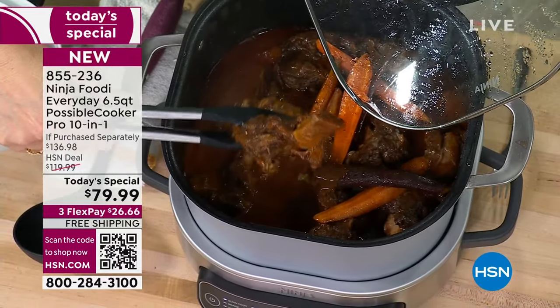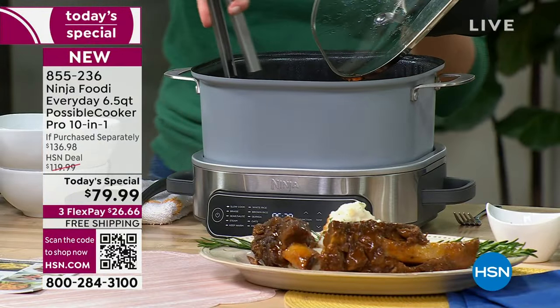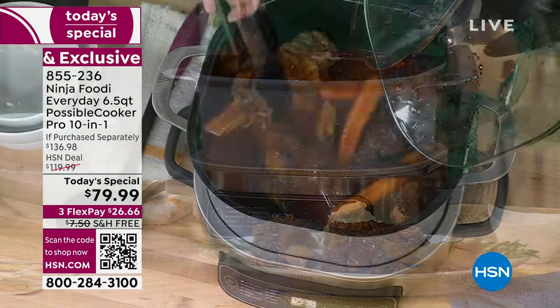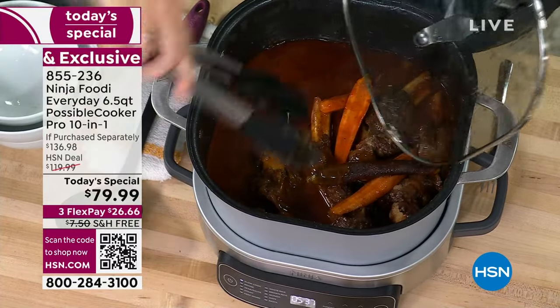Next day, you wake up and say, you know what? I'm going to do a frittata in here. Then later on in the day, you say, oh, you know what? I'm going to do a really hearty chili for dinner. So you're going to do that. Oh, wait a minute. I want to make a stew. Oh, I don't know. How about the spare ribs.